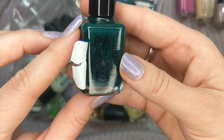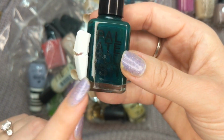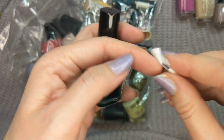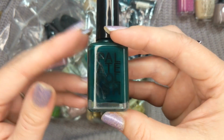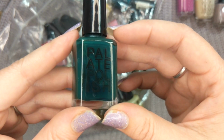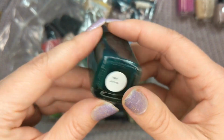That could work nicely as well, and I'm excited to try the formula because like I said, I've been wanting to try Palette Polish for a while, but I just haven't made a purchase so far. If you have tried Palette Polish before and you have favorites, let me know what they are down below. I want to say that there was a couple that I had on my wish list that I saw from other people's YouTube videos, and they weren't available when I went to go look at them. So let me know. I'll be curious to check them out. But again, that was Palette Polish Nori.